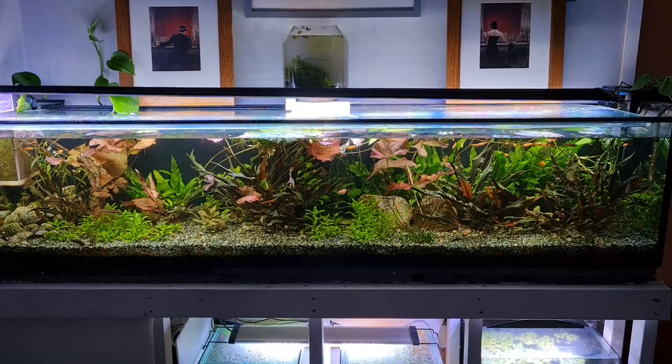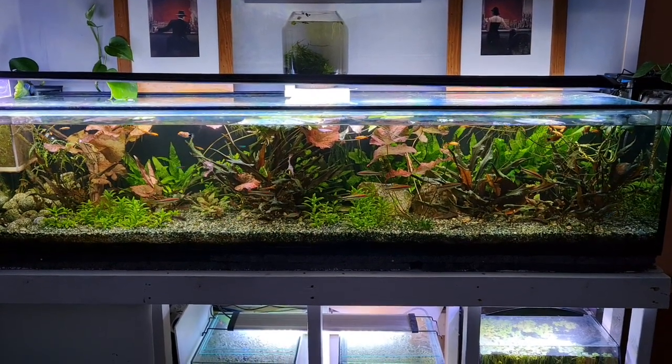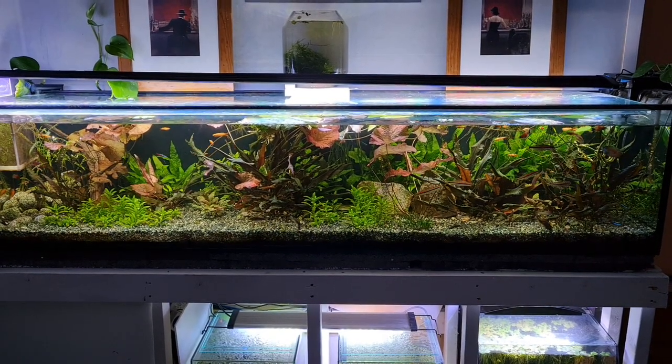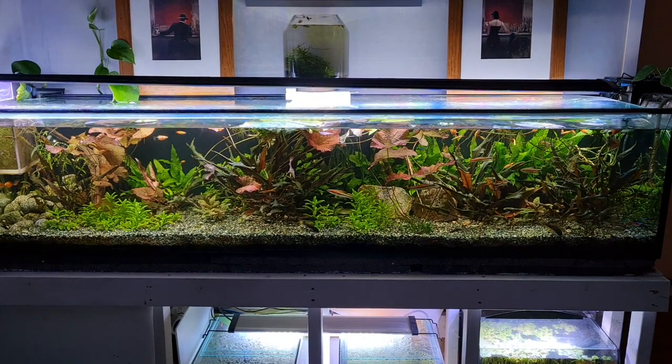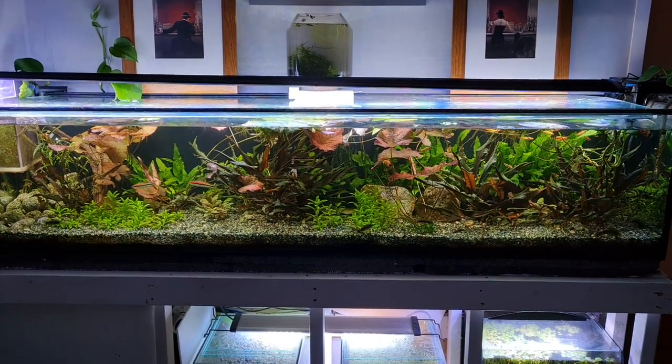Maybe we just need to keep the human fry away from our tanks, full stop. This was one of my previous setups, and as you can see, you've got the big tank at the top and then smaller tanks underneath. Very accessible to exploring minds and eyes and fingers and all that.